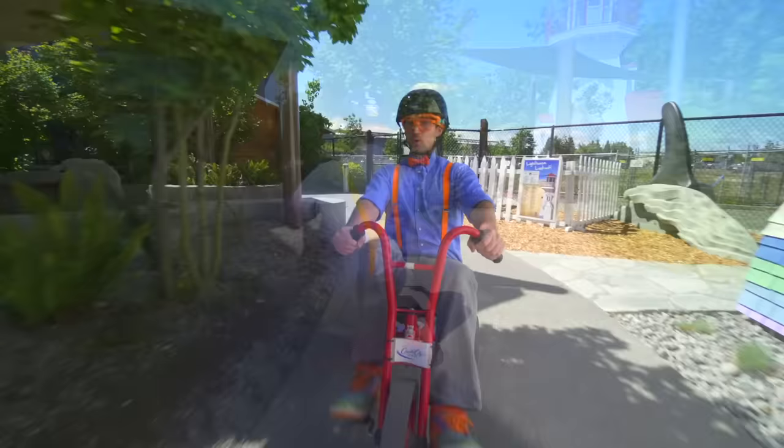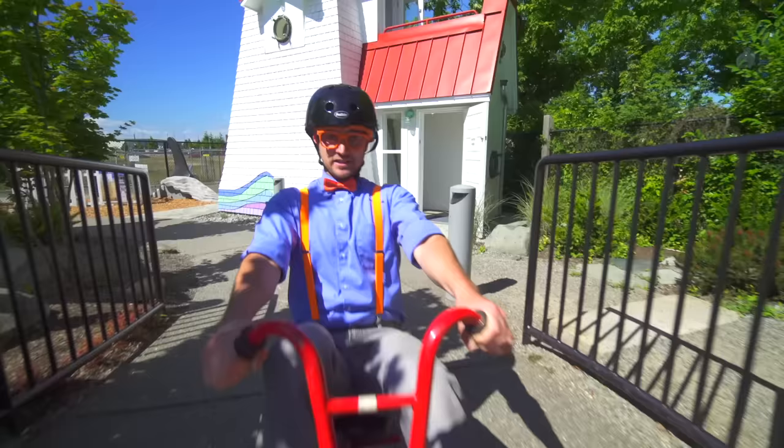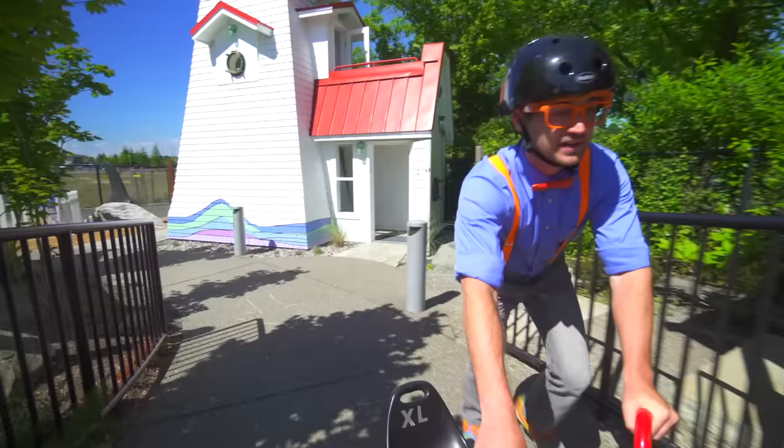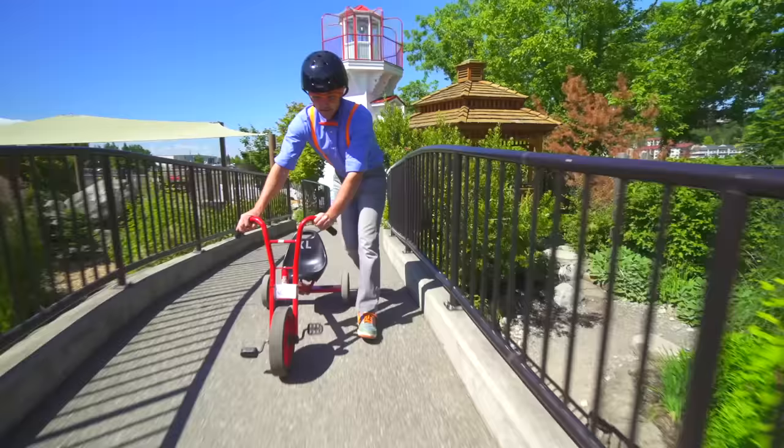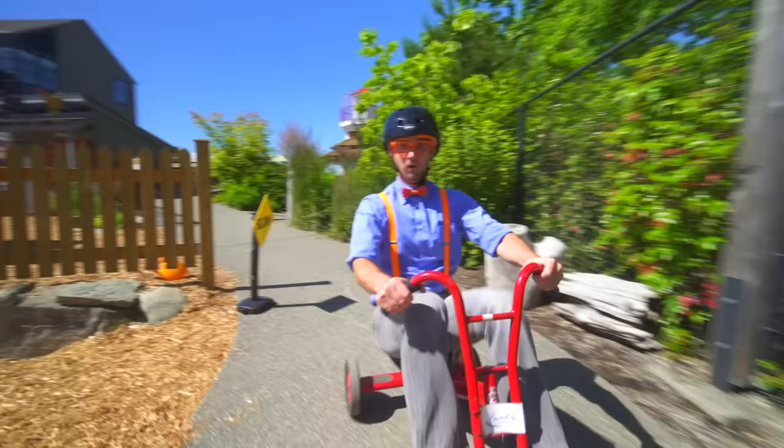We're coming up on a big hill. Here I come. I can't do it. Whoa. Sometimes in life, if you can't do something, you have to try something new, like this. Let's walk it up. That's okay. This is still fun. Here's downhill. Here I go. Whoa. Look, Ma. No hands.